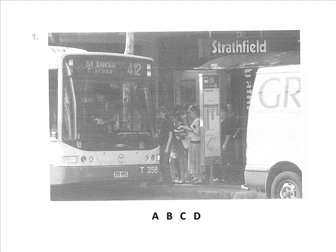Number 1. Look at the picture marked number 1 in your test book. A. The bus is unloading some passengers. B. The bus stop is under construction. C. Some people are waiting to board the bus. D. There is room only for standing on the bus.